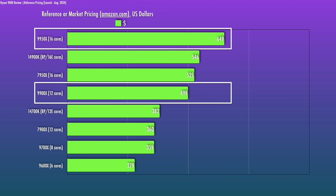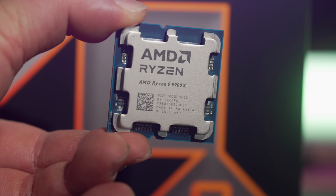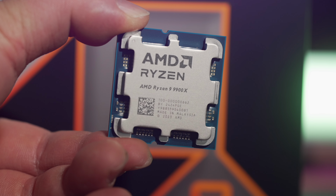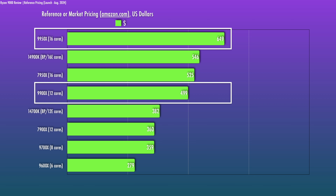The Ryzen 9900X is AMD's 12-core 24-thread part, and it features a 5.6 GHz max boost, same as the previous gen 7900X. However, it has a lowered 120 watt TDP versus the 7900X, which had a 170 watt TDP previously. The list price for the 9900X comes in at $499, also $50 lower than what the 7900X launched at. The 7900X is around $360 these days.